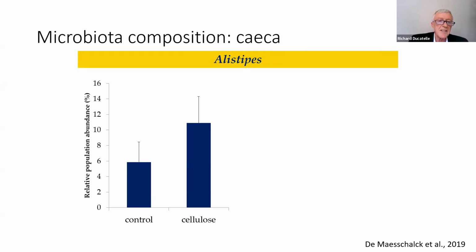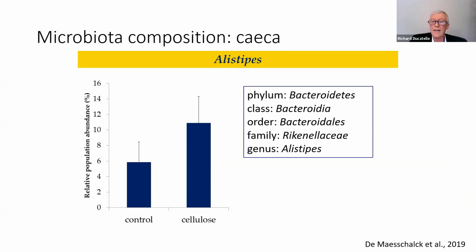And when we did the 16S sequencing and looked at the microbiota composition, I will spare you the details, but it turned out that there was hardly any difference except in the phylum of the Bacteroidetes, which Ivan has already referred to as an important phylum in the adult birds, but in this case it was the young chicks, and within these Bacteroidetes there was a difference only in the family Rikenellaceae, and specifically in the genus Alistipes, which appeared a couple of times in Ivan's presentation already.